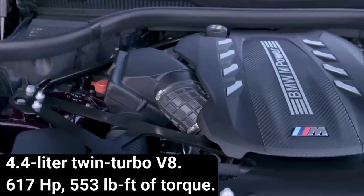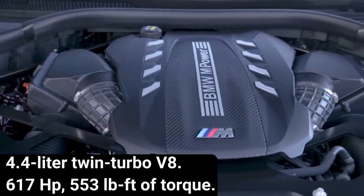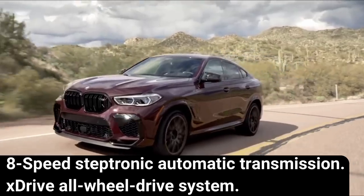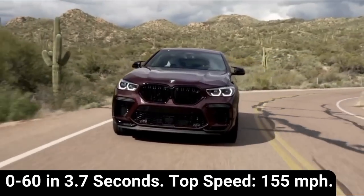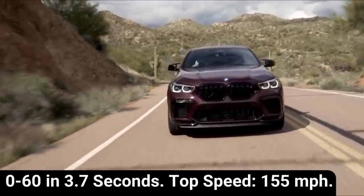Powered by a 4.4-liter twin-turbo V8. Produces 617 horsepower and 553 pound-feet of torque. Paired to an 8-speed Steptronic automatic transmission with xDrive all-wheel drive system. And sprints 0 to 60 in 3.7 seconds. Top speed, 155 miles per hour.